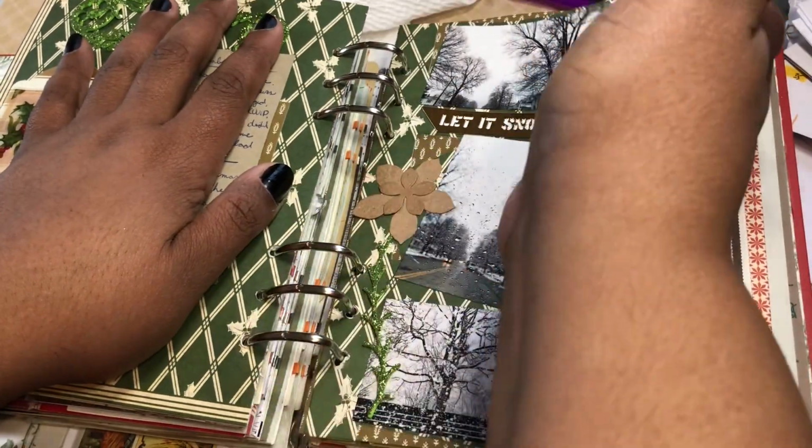So I wrote it all down, but I didn't want it to be seen and visible, so I just put it on the back so I could just look at my lovely page.